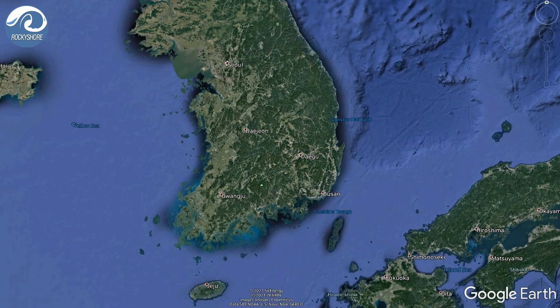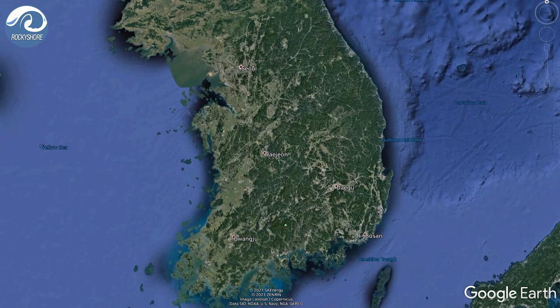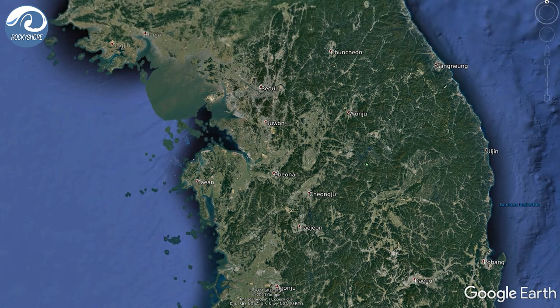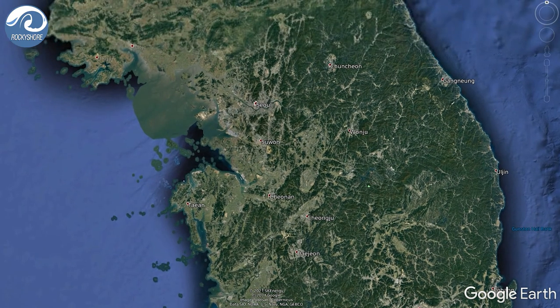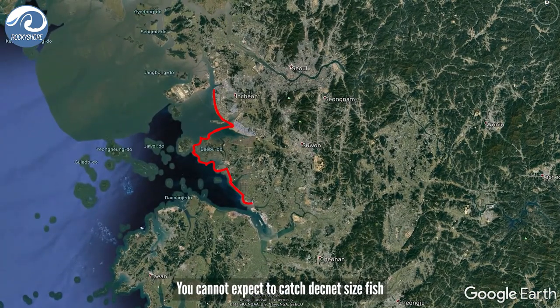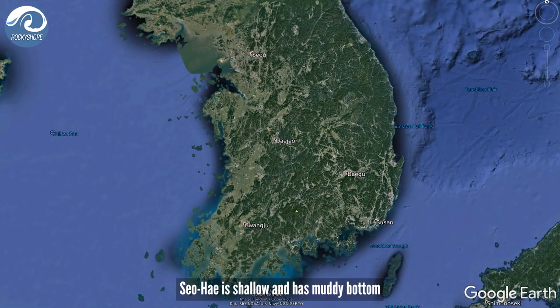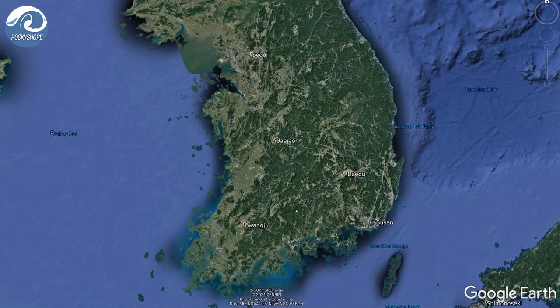So where should you go for bigger fish? If you're living in Seoul, you may want to look for spots near Seoul. But unfortunately, there are not many favorable spots near Seoul or Gyeonggi-do. In the places near Seoul, you can catch small fish like rockfish or some kind of mackerel everywhere. The entire West Sea is not really favorable for shore jigging or big game fishing.